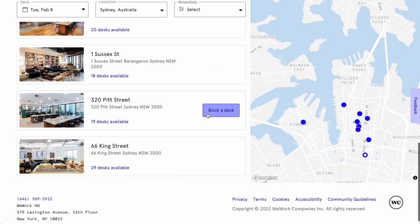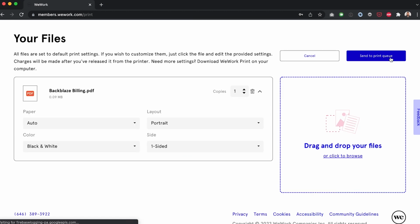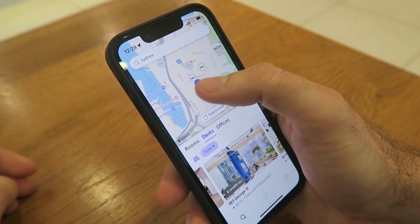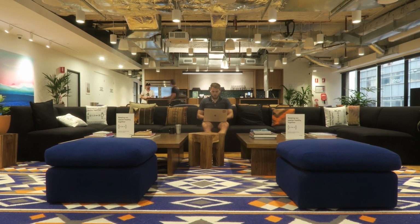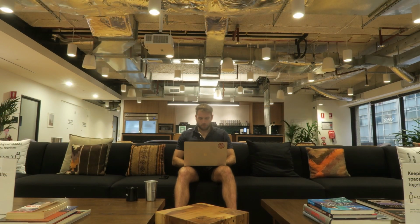Everything from reserving a co-working spot at the location to printing documents is done through the WeWork app or through the members platform online. It's a very efficient system, but with members spread across so many spaces, it definitely lacks the vibe of a boutique co-working space.